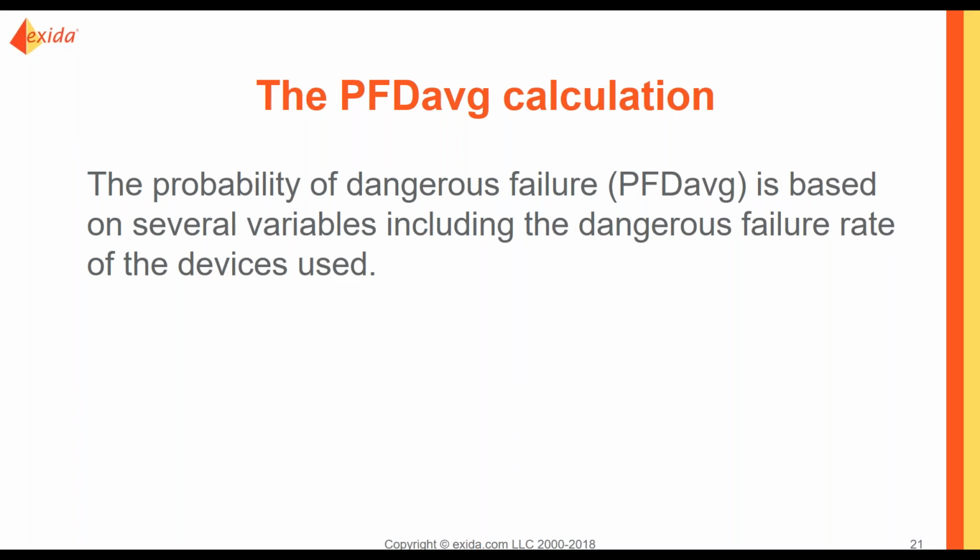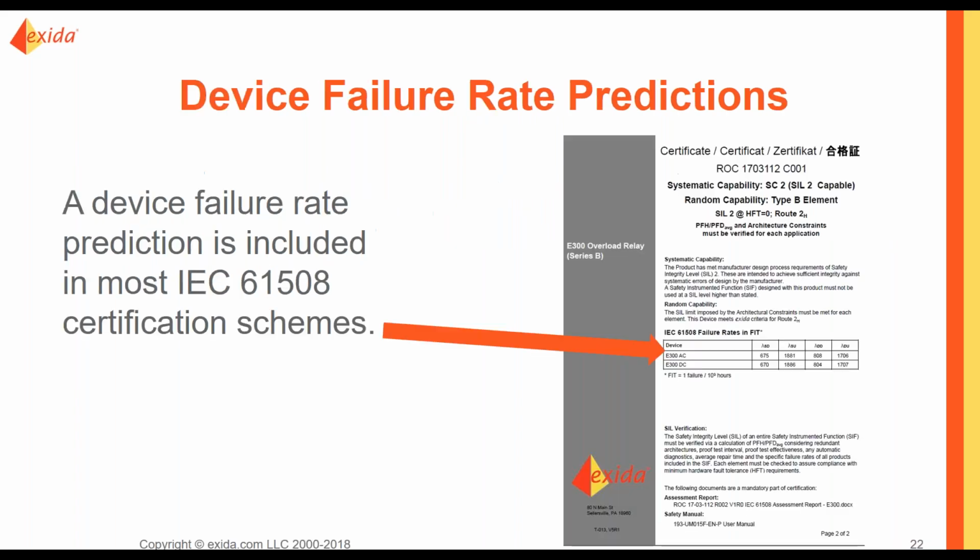The end user can really just take these failures of the device, and with the knowledge of the variables that they control, right? It's not what the manufacturer controls, it's what they control, such as how often they want to test the SIF or how they can calculate that PFD average for that SIF. And it's just so important, and I can't stress this enough, that that PFD average is not a value that that manufacturer should be providing. Sure, I see it all the time with machine safety, but when we're talking about when people use these in a low demand application in the process industry, it is absolutely up to the end user to do this calculation.